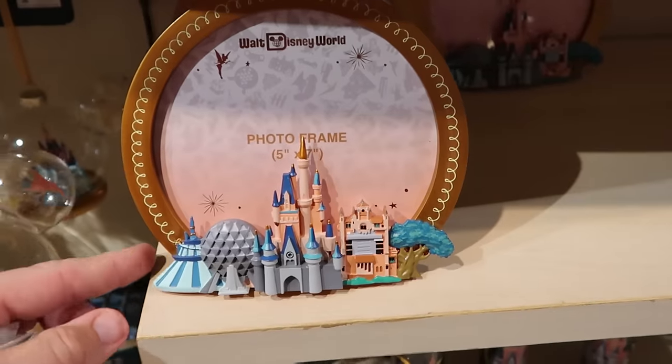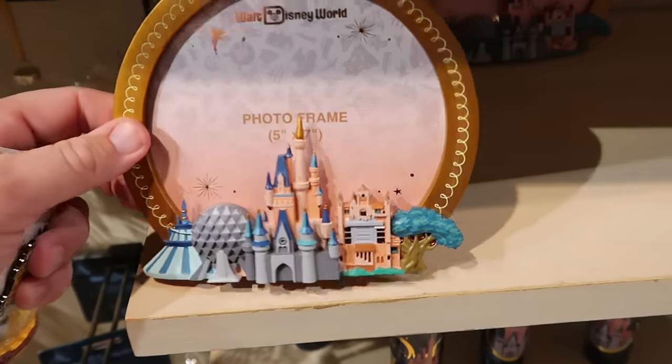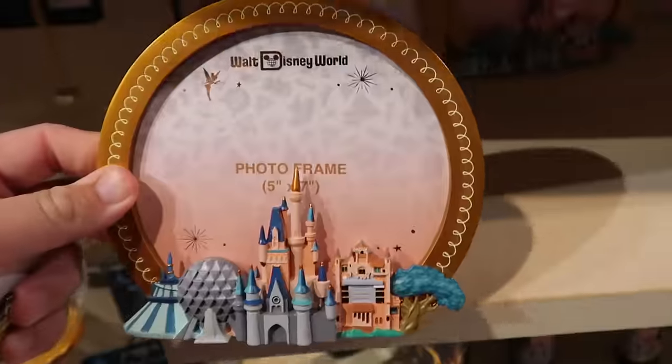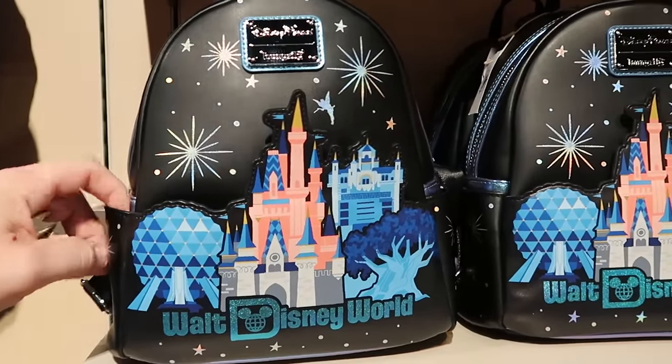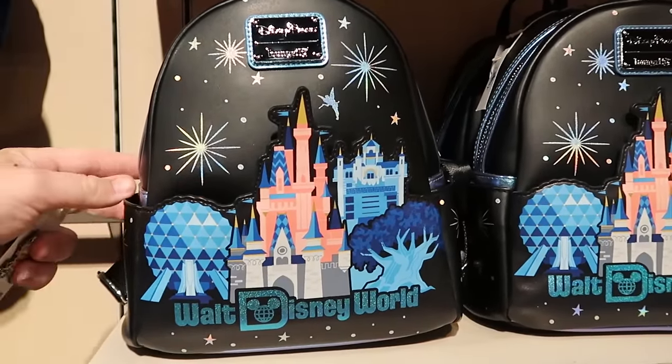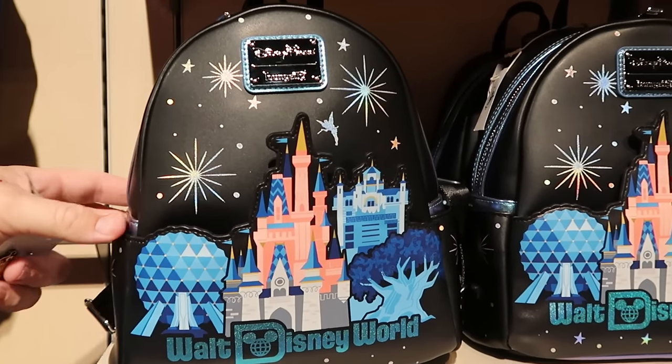And here's a photo frame. This holds a 5x7-inch photo. You do have all four beacons of magic. These are $25. And then right over on the back wall is a brand new Disney Parks Loungefly bag with all the beacons of magic on the front. It says Walt Disney World with Tinkerbell.